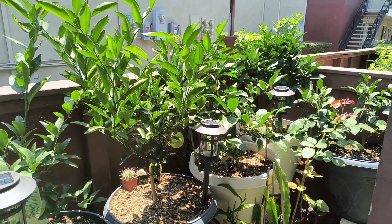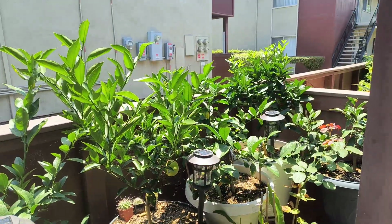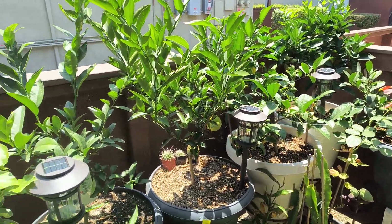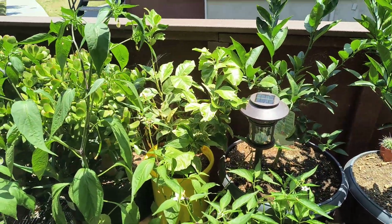Alright, citrus trees growing in containers. This is the July update. So a little bit of changes happened. We'll start off with the pink lemonade tree.